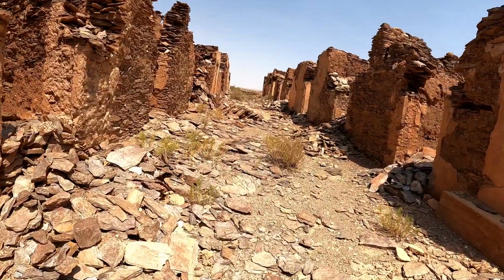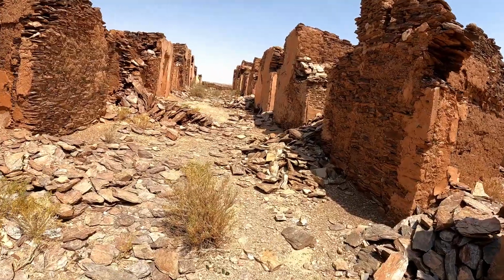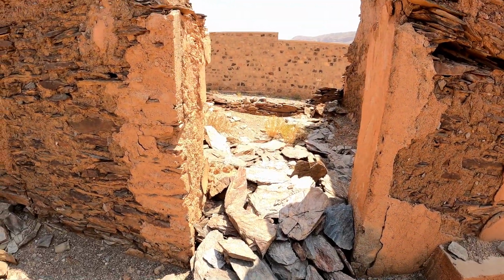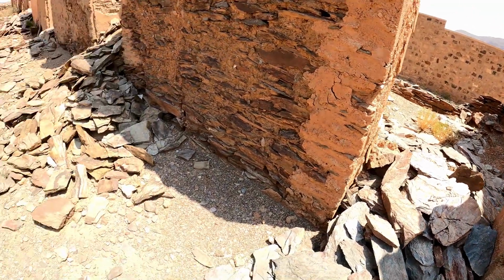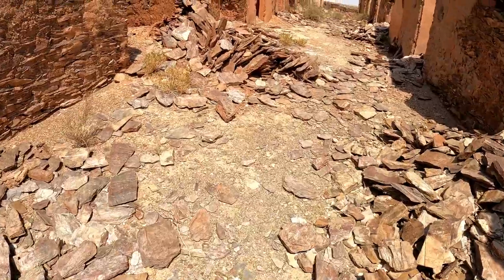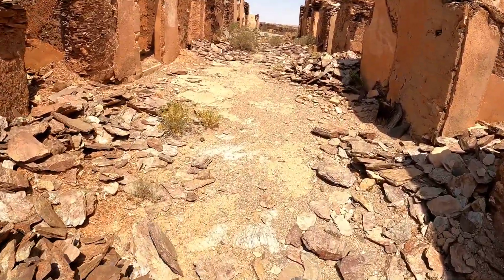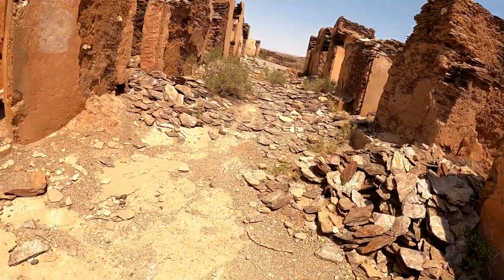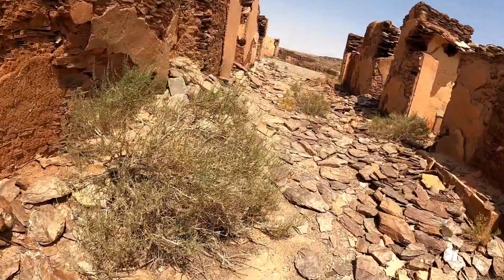So unfortunately, I can't drive and film at the same time. I didn't put the camera on the helmet. But every mine had a small house like this, and then of course administrative staff and all these things. Foreigners had better accommodation. You can see it when you get around the corner here.